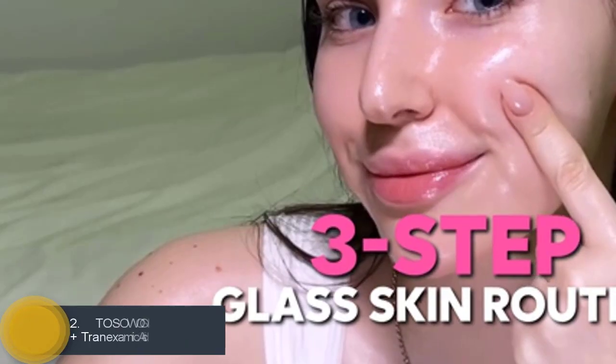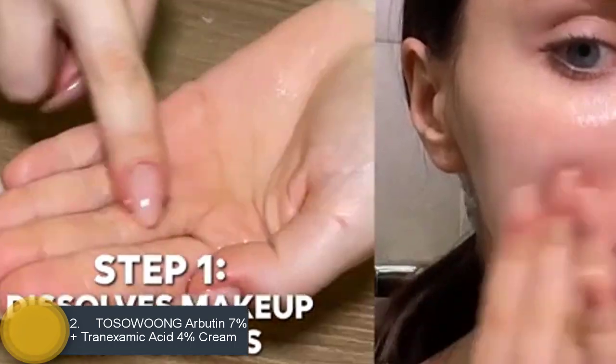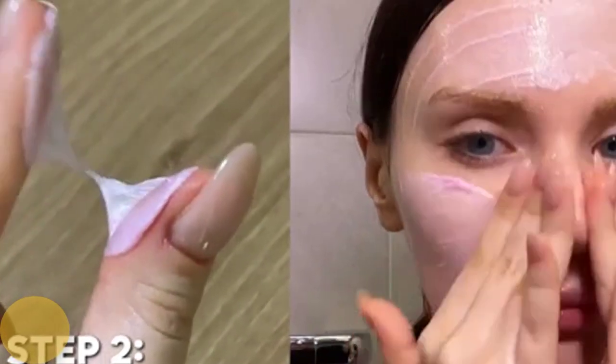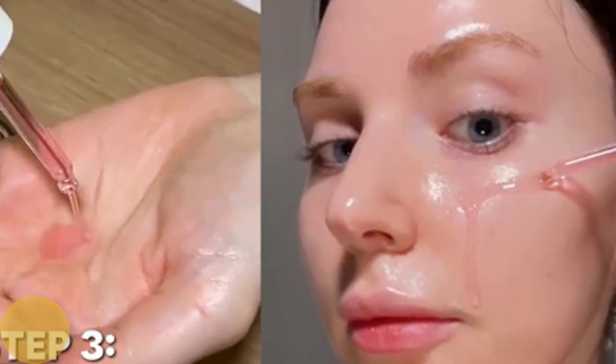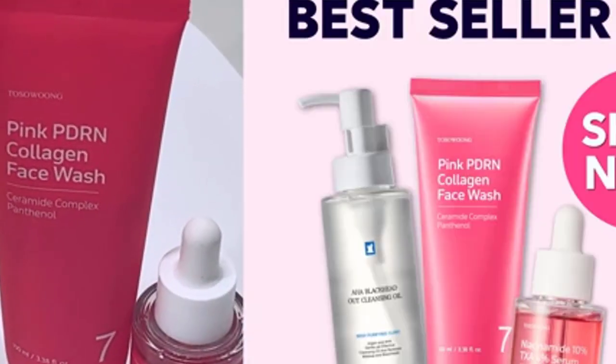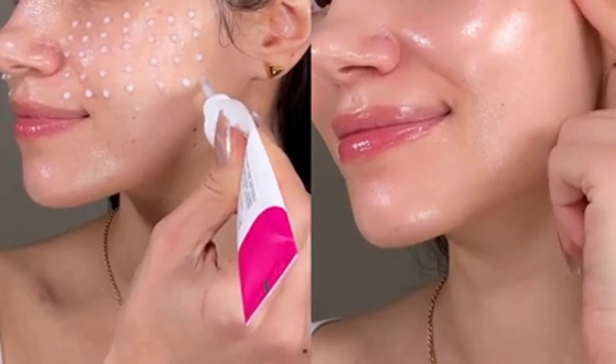Product number 2. Tosa Wong Arbutin 7% plus tranexamic acid 4% cream, priced at $25. This caught my attention because it's highly concentrated with 70,000 ppm arbutin, promising serious results for dark spots and pigmentation. If you want to minimize blemishes effectively, keep listening.